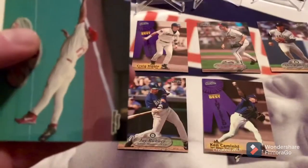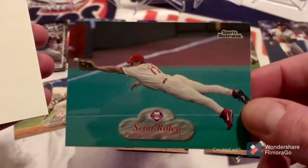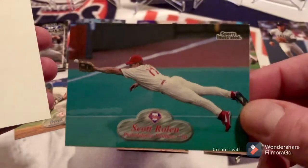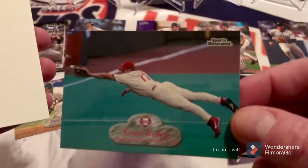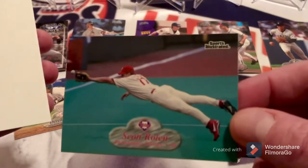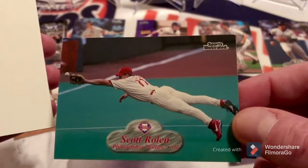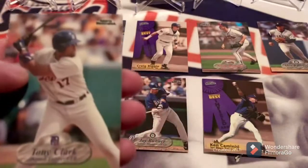Dave Nilsson, Scott Rolen, terrific third baseman. In fact, that is in the, no, I don't know where that is. Look at that dirt in the background right out behind shortstop. I don't know where that would have been indoor because it looks like it's the Astrodome. I don't know. That's interesting. I wonder where that photo was from.